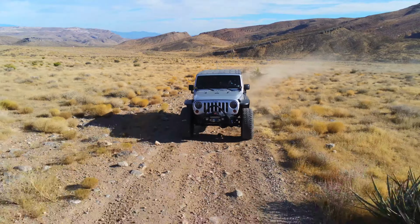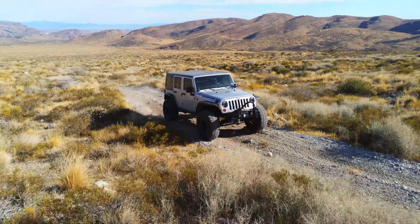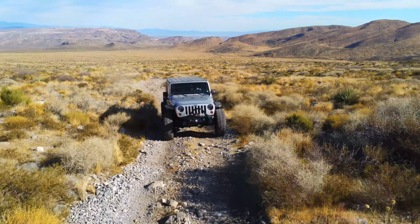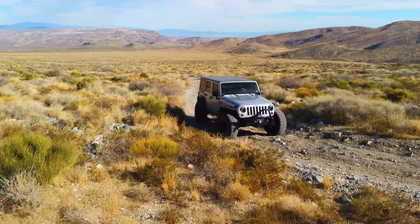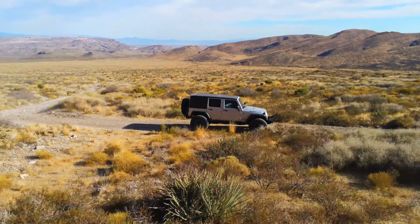40s, on the other hand, are probably a requirement if you're going to be doing some really hardcore stuff. If you're going to be out there fording streams or climbing rock faces, 40s are pretty much mandatory. The downside to the 40s, obviously, is you're going to be using more gas. The modern 40s have come a long way.